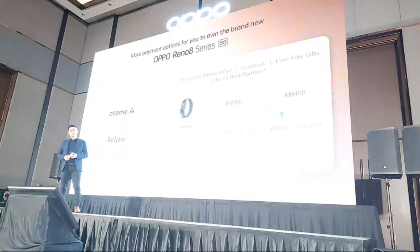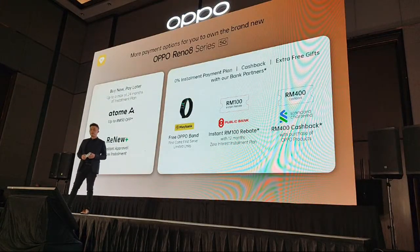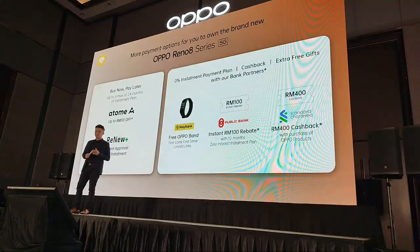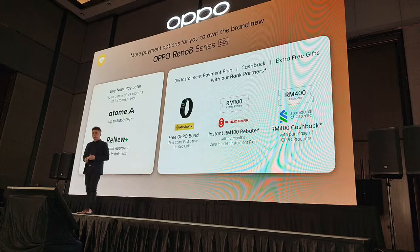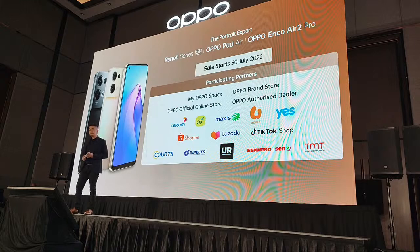Besides that, we have also started working with several banks and financial partners in order to offer more payment methods to benefit our consumers when they purchase Oppo products. Don't fancy the pre-order process? No worries. Our first sales will begin on 30th July. Save the date into your calendar now.